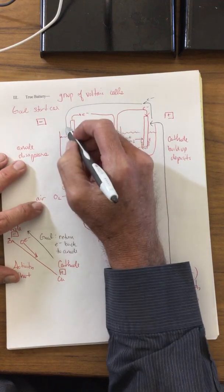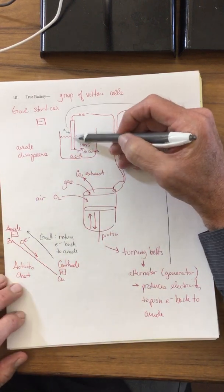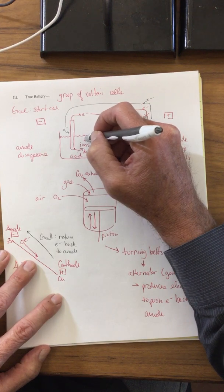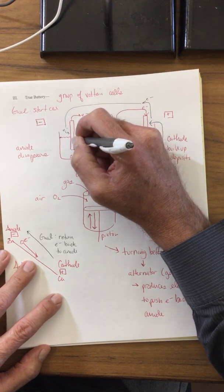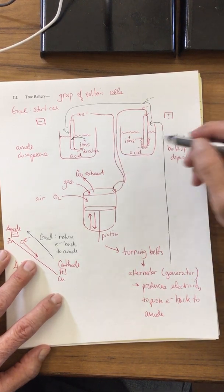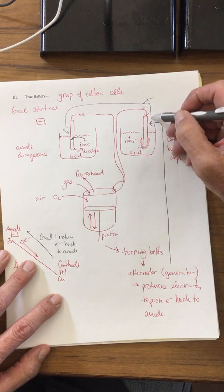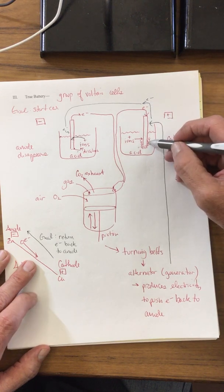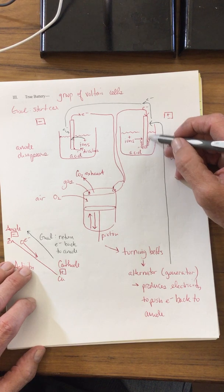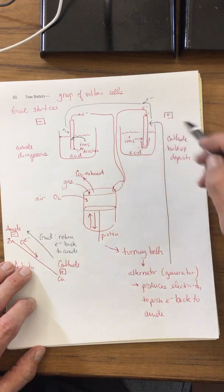Well, what's going to happen when this electron gets back over here and comes into this plate is the positive ions will say, oh, I want to attach onto you now. Well, what's going to happen to these deposits? They're going to be producing the electron, and the deposits are going to dissolve. That's going to free up and clean up our plate over here.